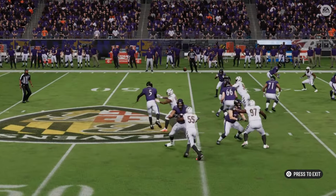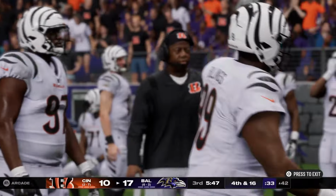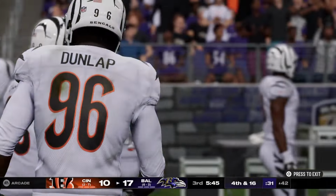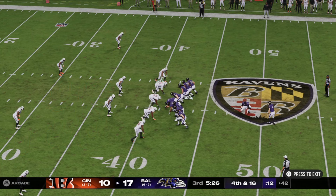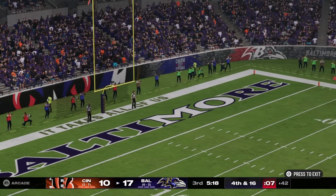When you throw the ball short of the sticks on 3rd down, you're relying heavily on the yards after the catch. So give credit to the defense here. Once the ball carrier had the ball, multiple guys around him corralled him and take him down short of the sticks.